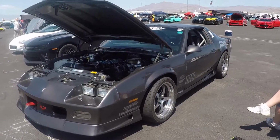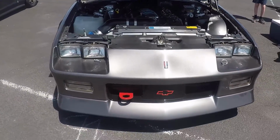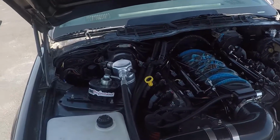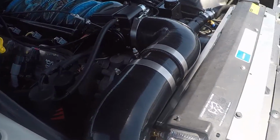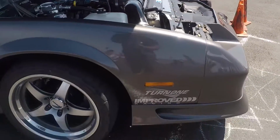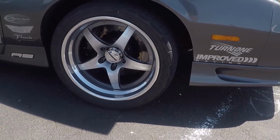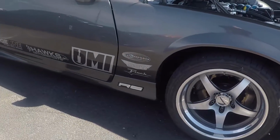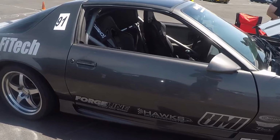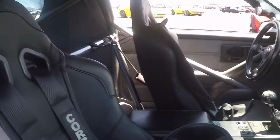Alright, we're out here. It's a 92 Camaro. It's gorgeous. Autocross road racing car. LS3, UMI performance strut mounts. It's like a UMI cross member. Really nice Willwoods up front with forged line wheels. Corbeau racing seats with a full weld-in cage.